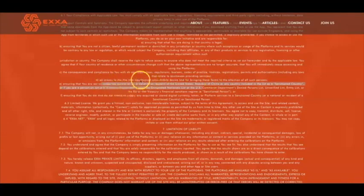One thing that also stood out to me, guys, is this right here. It says under the terms and conditions, all access to the site and app through your mobile device, and bringing these terms to the attention of all such persons, ensuring that you are not under the control of, or national or resident of the United States, Republic of China, or any country included in the list as sanctioned country, or if you are a person on the U.S. Treasury Department's specially designated nationals list. So pretty much, guys, they're not supporting the US, they're not supporting China, and I think those are pretty much their two main funding countries, guys.